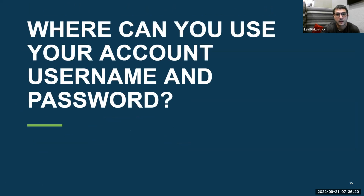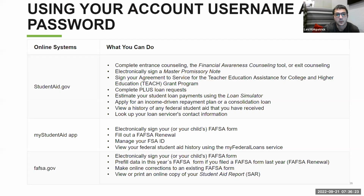All right, where can you use your account username and password? We're going to focus primarily here on studentaid.gov and FAFSA.gov. On studentaid.gov, you're going to complete entrance counseling, financial awareness counseling, or exit counseling. It's also where you can sign a master promissory note for any aid that you do get through the federal program. And on FAFSA.gov, that's where you sign your or your child's FAFSA form. Again, just to reiterate, that form for the following year will not open up until October 1st.